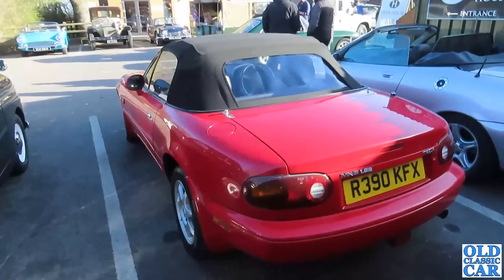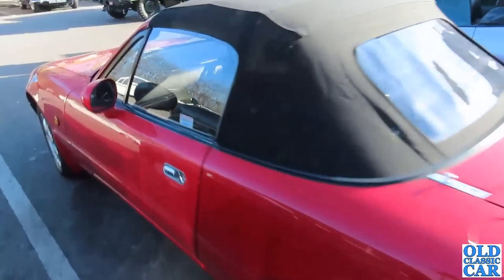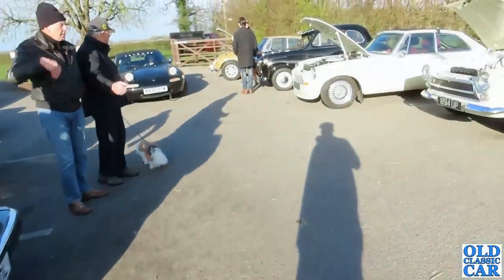There's a very shiny presentable Mark 1 MX-5 here. Maybe we should have brought ours after all. We've got another one here.